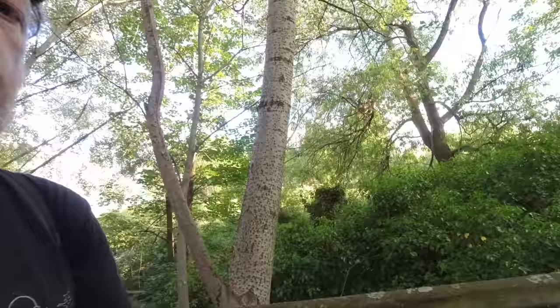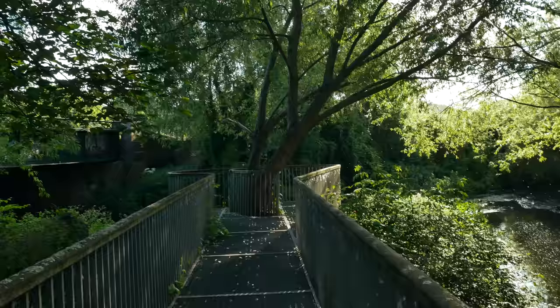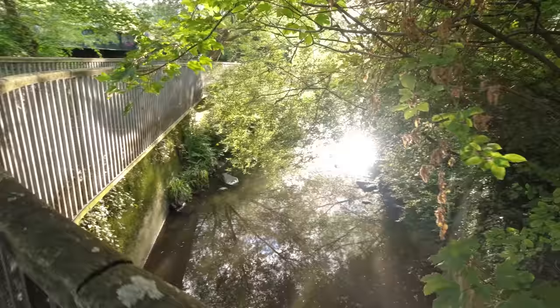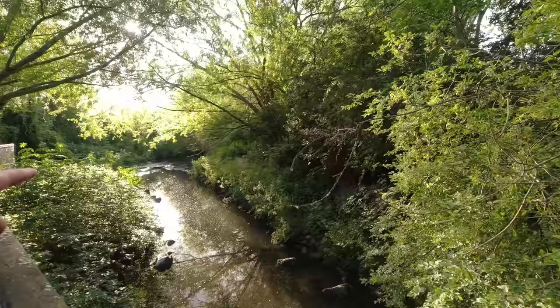So we now think this is part of the sewage treatment works. It's actually not the Wandle. The Wandle, it's leading into the Wandle. I mean, that's really, really deep, really steep sides. I wonder if that's connecting the sewage treatment works with the river. Could be. Oh yeah. That's the Wandle just up ahead.